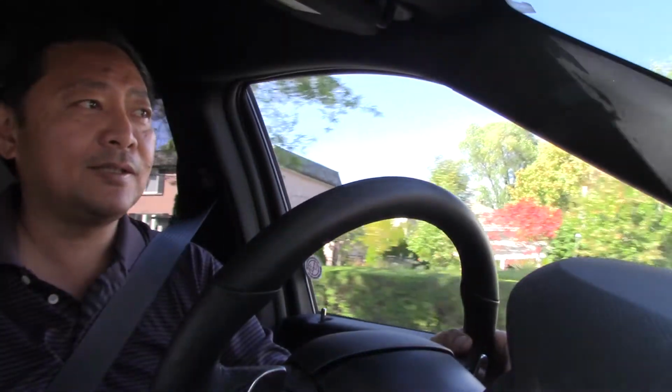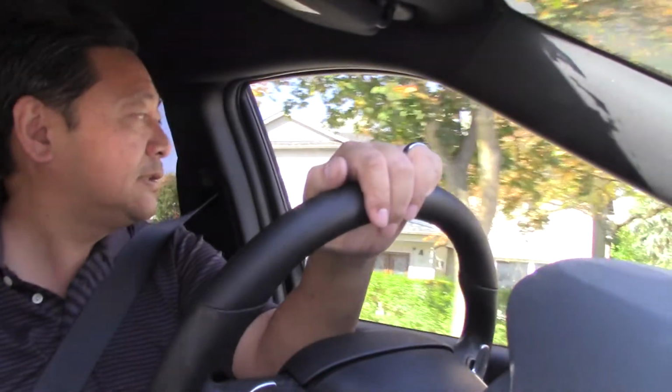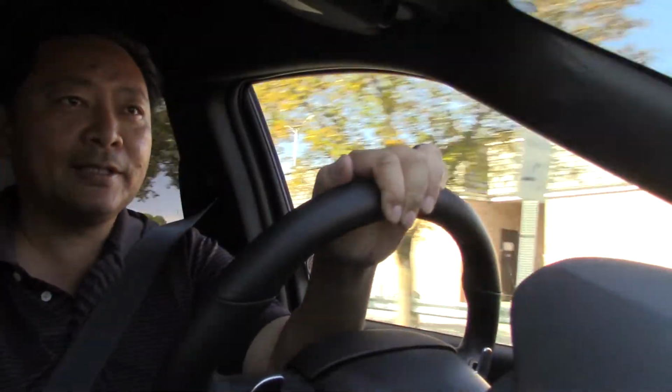It is rated to tow 6,200 pounds, so that is pretty good. All in all, though, I would say, you know, if I was looking for a vehicle similar to this, I think I would consider it.